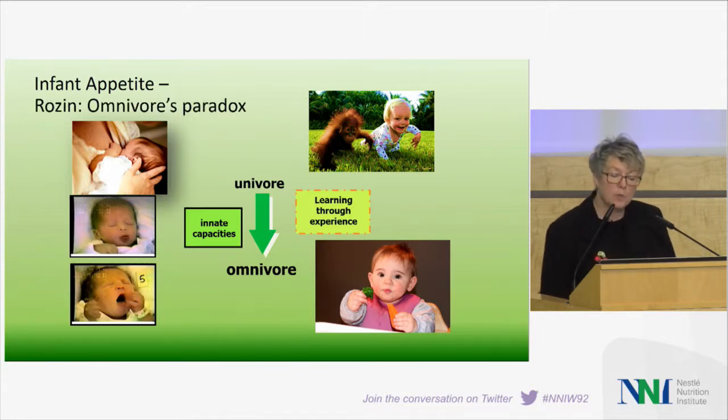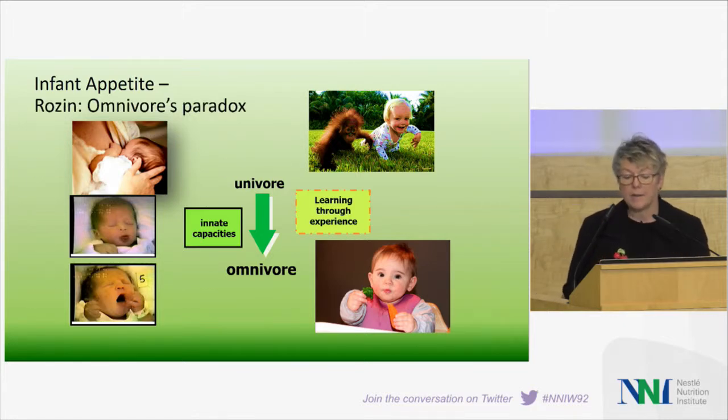So this is called the omnivore's paradox. Paul Rozin from Penn talked about the omnivore's paradox. Infants have to transition from univore to omnivore. So it's a complex process.